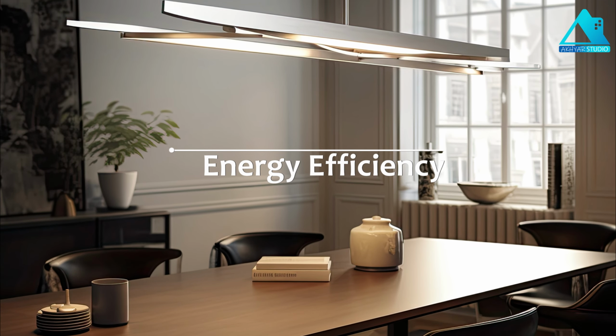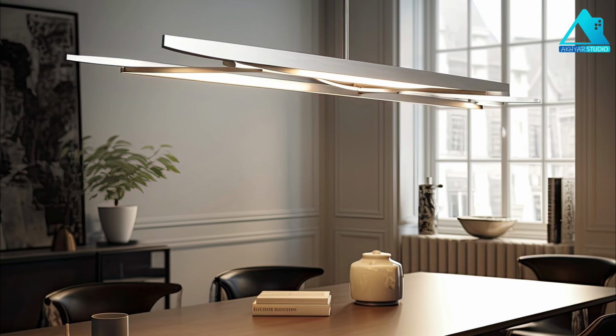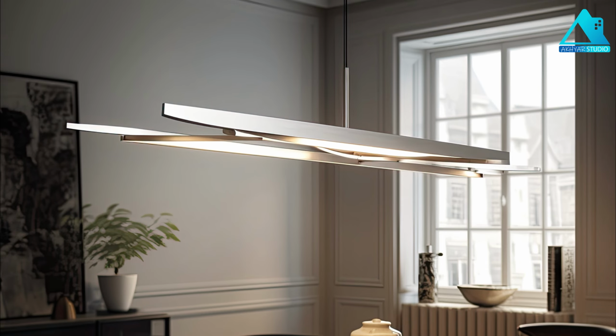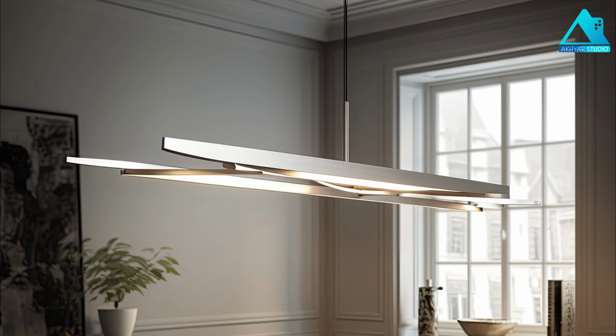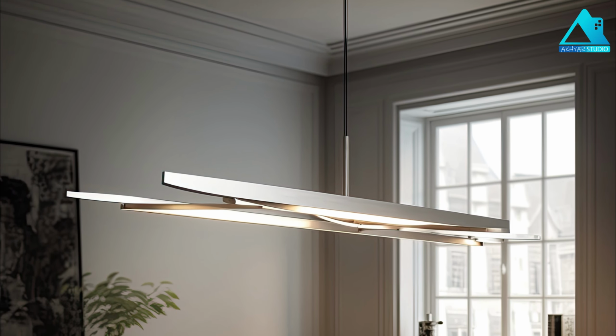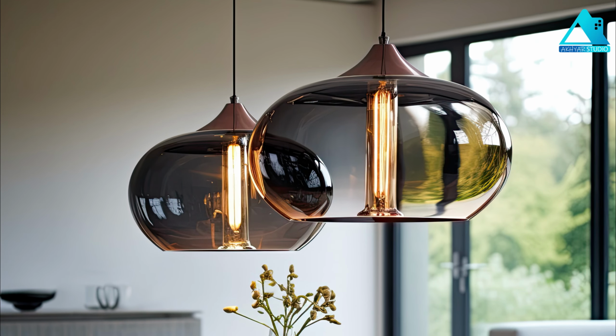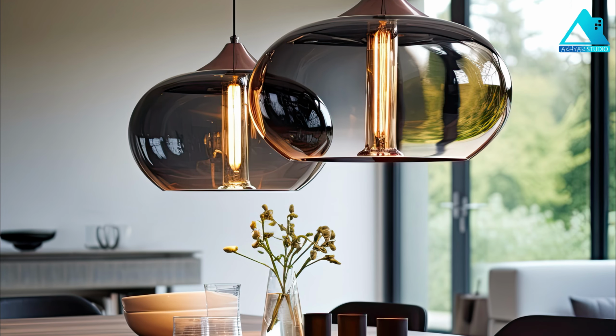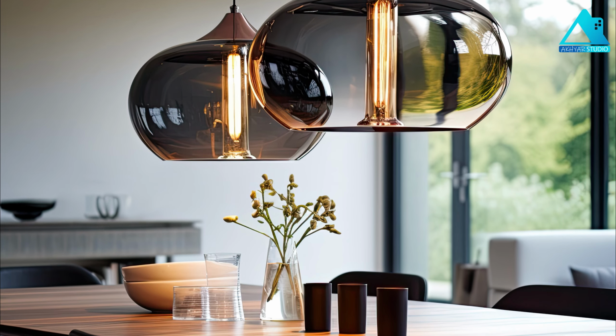Energy efficiency. Saving the planet starts at home. Energy efficiency is a key design principle that not only reduces your environmental impact but also saves you money in the long run. From sustainable materials to energy-efficient appliances, a well-designed home can contribute to a greener and more sustainable future.